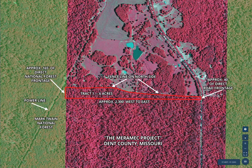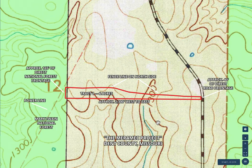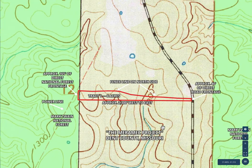We can go to a topo map, which will show the approximate topography of the land and how the ground lays. A little confusing on this tract especially, but since we've been out there, we can compare what we've seen to the topo map, and tell you the tale of how this is situated, which is actually really nicely. It's essentially the highest on the east side by the county road.